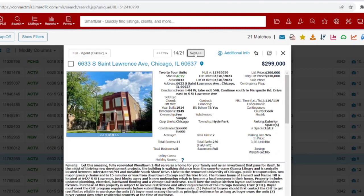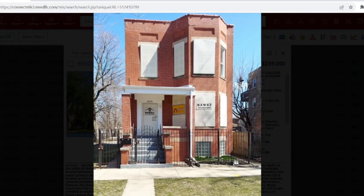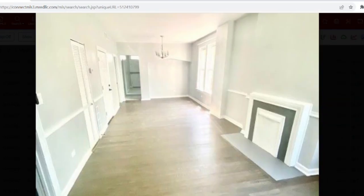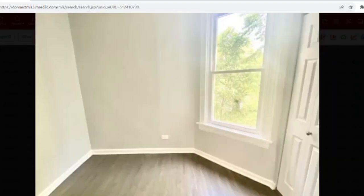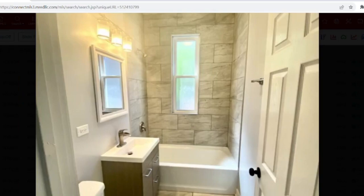All right, let's try one more. We've got one on St. Lawrence, amazing, fully renovated, Woodlawn 2-flat. All right, they got it nice and boarded up. They don't want anybody breaking in. Okay, and I see why. It looks good on the inside. Pictures are a little blurry, but we do the best we can, you know? Do the best you can with what you have.